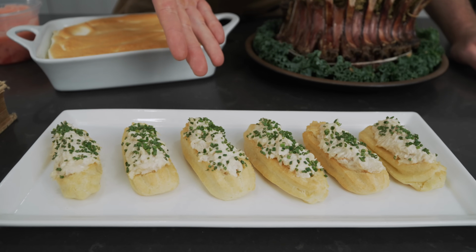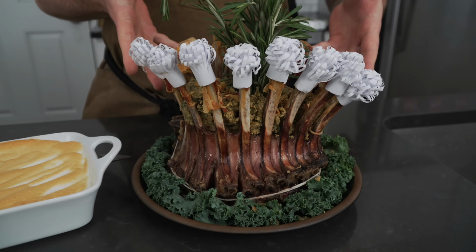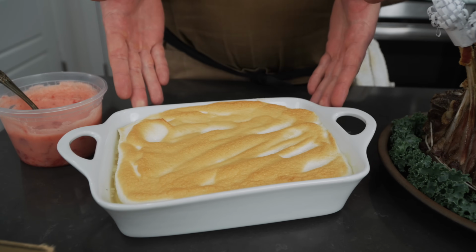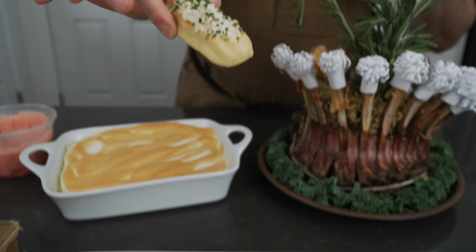All right, so we just cooked up an actual storm. We got all of our stuff laid out. We have our eclairs of chicken mayonnaise. We have our crown of lamb, and of course, our lemon cream rice. Because who doesn't want creamed rice for dessert? All right, chicken mayonnaise on eclair.